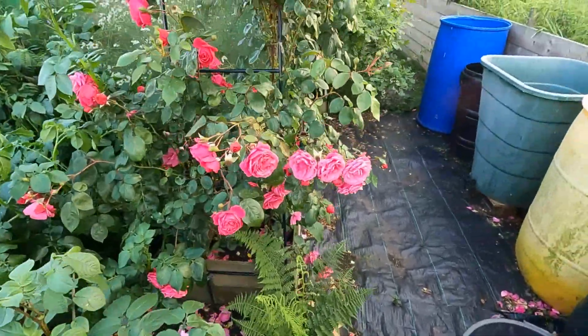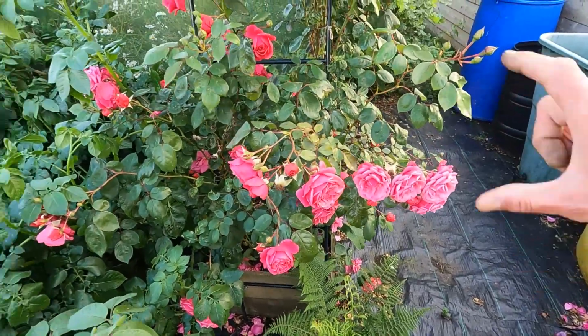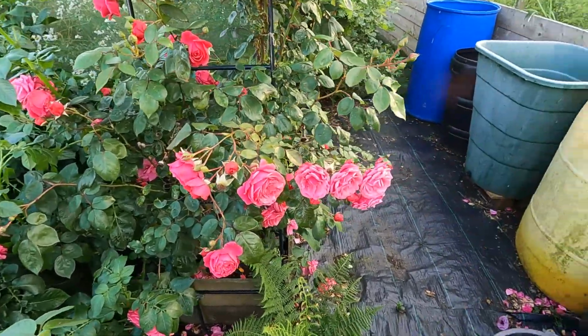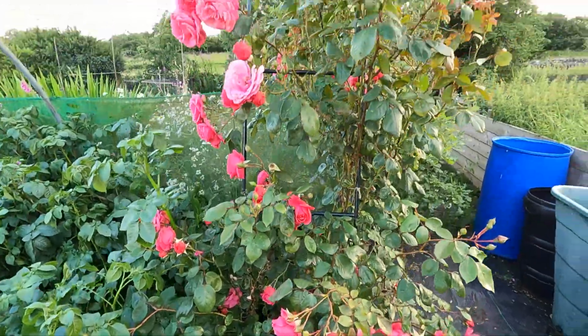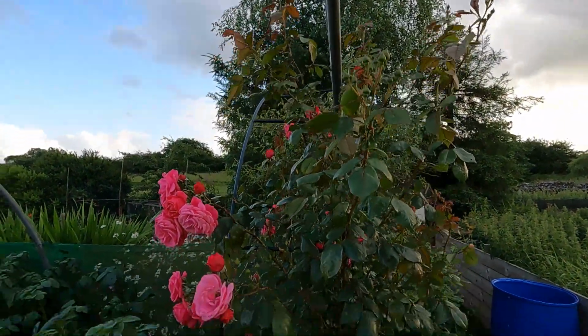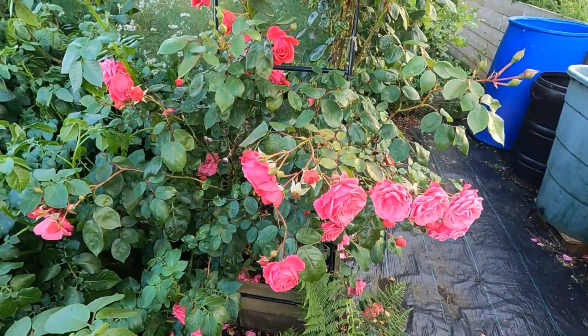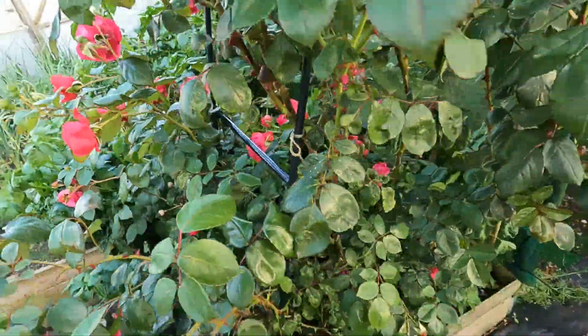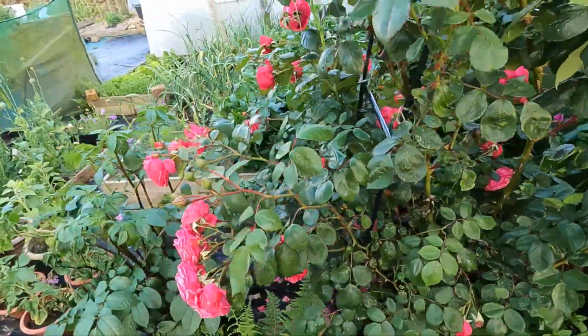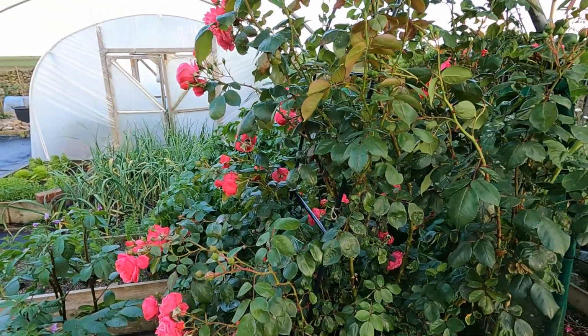And my rose, I'm really pleased with this year, considering I only planted it last year as a little cutting about 6 inches tall, basically a twig in a pot. This is how it's grown in a year. It's climbed all the way up there, and there's flowers right on the top as well. So it's all coming out, and apparently it's been the best year for roses this year, so they must like the early weather. And I think there's been a lack of bugs flying about that affects them, so yeah, pleased with those.